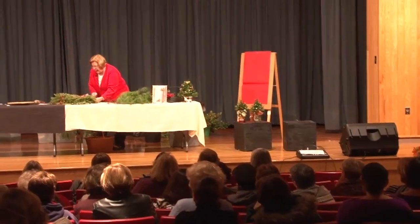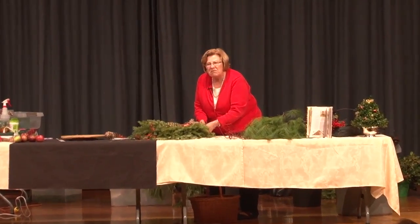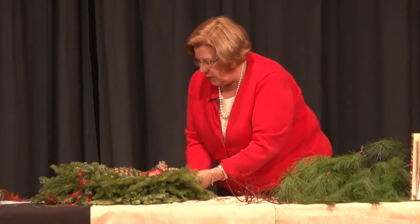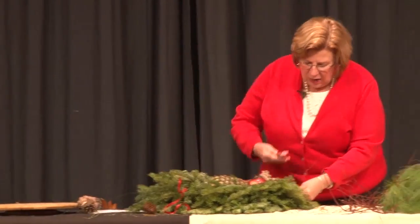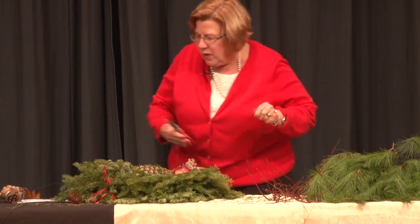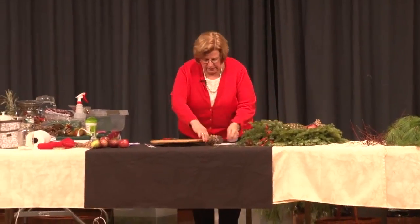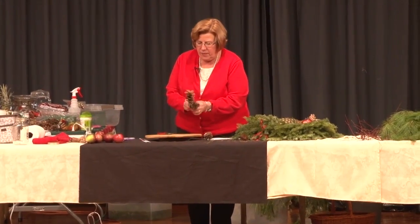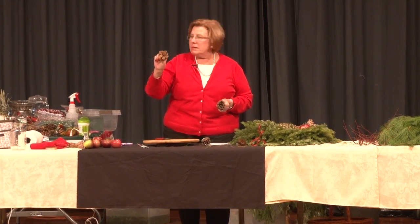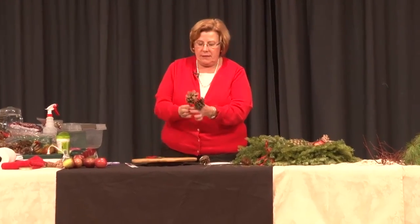Time allotted, I have quite a few things to do. This one may seem a little more difficult, you may think, but the other ones are going to be kind of easy to do. And all I'm doing is wrapping here. Just wrapping the wire, and I wrap more than I'm supposed to because past experience, it falls off. If you have a pine cone that is too large, just twist it in half, and you'll have two, and you have a nice rosette that's there.